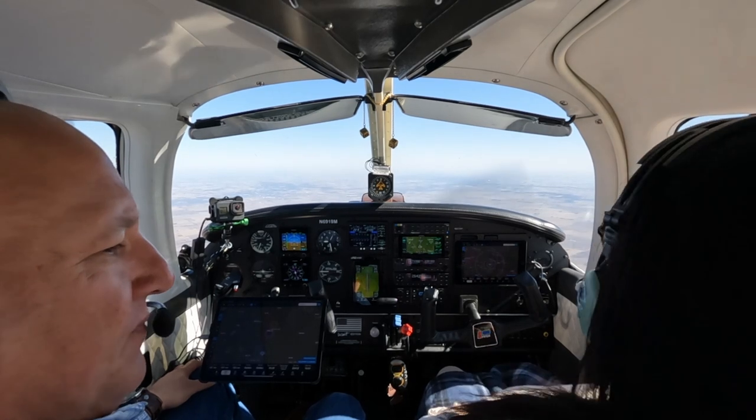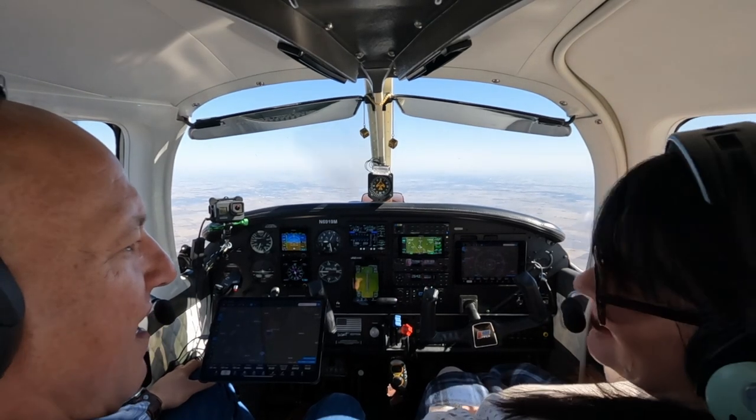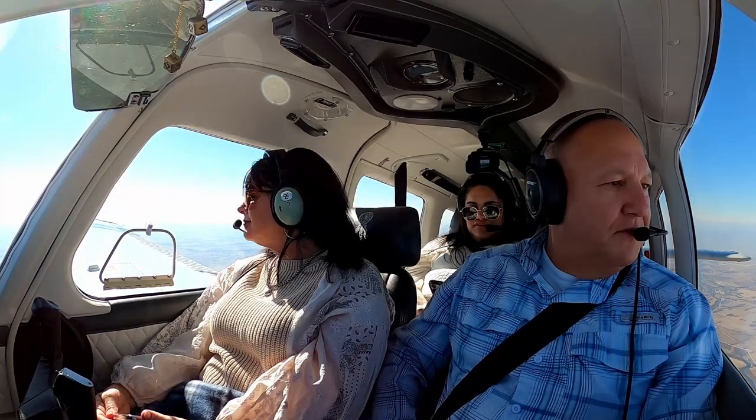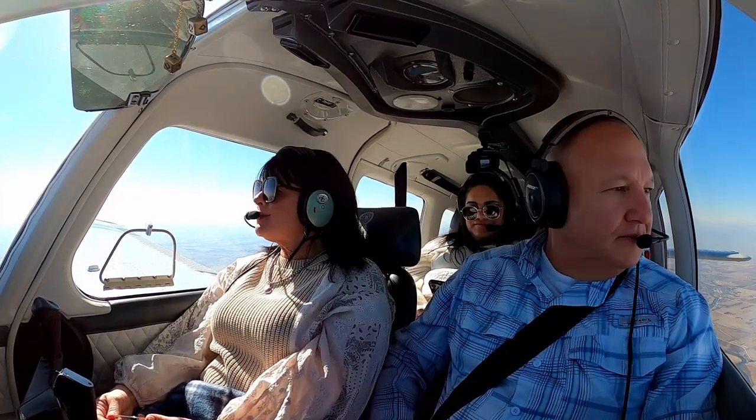And if we lived on the coast, we'd be flying the coastline for foods. But yep, we live on the farm coast. Well, it's beautiful in its own right. It is, especially when it's green.